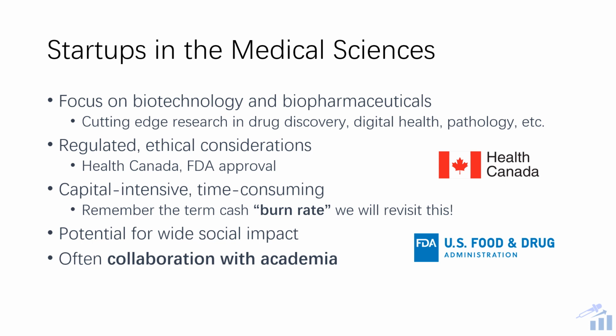So how much money you're burning every month is an important concept in startups. Now, these startups often work on groundbreaking projects, for instance in gene therapy, personalized medicine, and novel drug delivery systems, and they face unique challenges such as very long development cycles and very stringent clinical trials. So success comes from those startups that are able to navigate all those challenges and still be successful without running out of money while they're doing it.